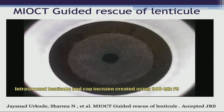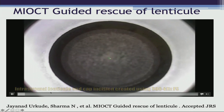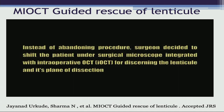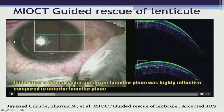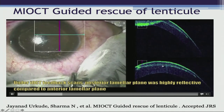Sometimes what happens is when you are doing a SMILE procedure, a little bit of remnant of the lenticule may be left behind. So those can also be rescued with the help of the intraop OCT microscope. This happened in one of our cases, and it was so edematous and hazy that you could not make out where the lenticule was. So this idea came to us, and we immediately shifted the patient at that very moment to the OR, which had the intraop OCT microscope. And then you can actually see where the remnant is or where the lenticule is.